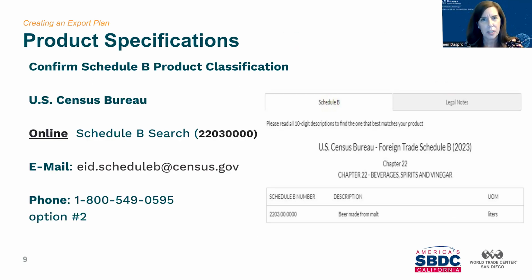So the very first step that you want to perform in your export plan, if it's a product, is to confirm the classification of your product. And the entity with which you want to work is the US Census Bureau. If you are not familiar with your Schedule B code, which is the product classification code for exports from the United States, you can actually do this online. They have a tariff classification search engine you can utilize. You can contact them via email or also by phone.